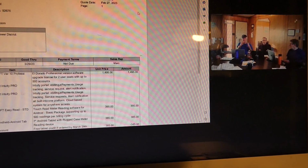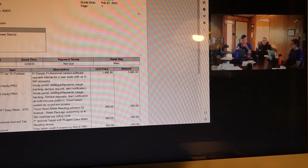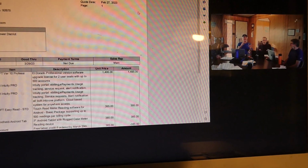WaterScope is what our meter company uses for interaction with billing software. You can get it on your phone with an app and things like that. They're going to show us how we can use it, and so we may want to do that here afterward. And there is a version of it.